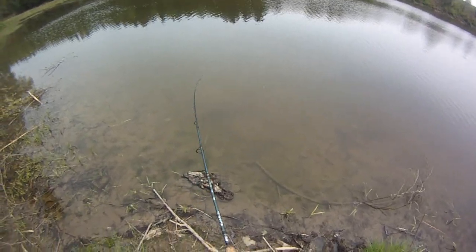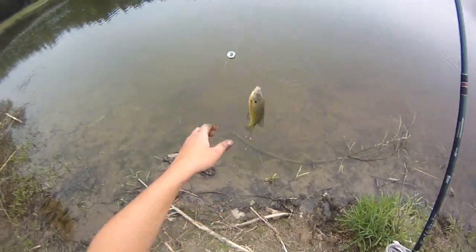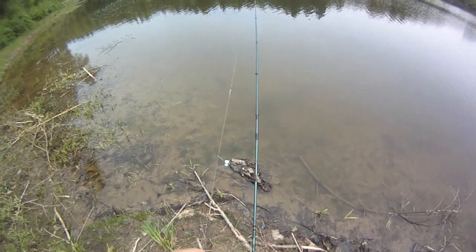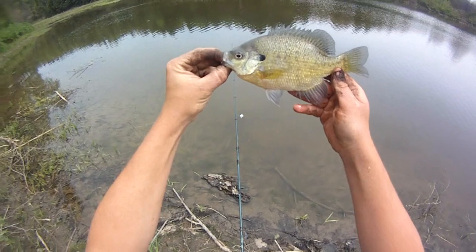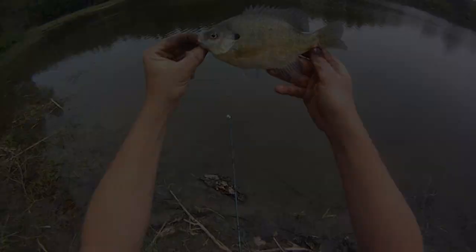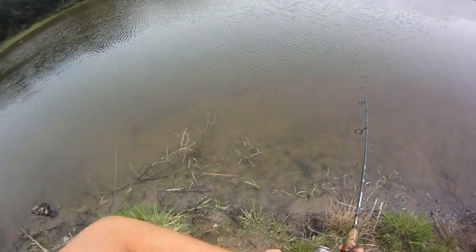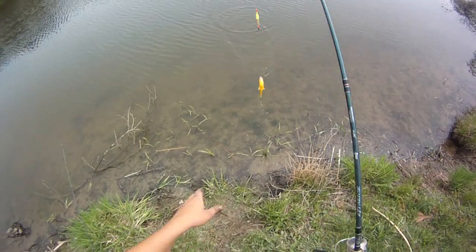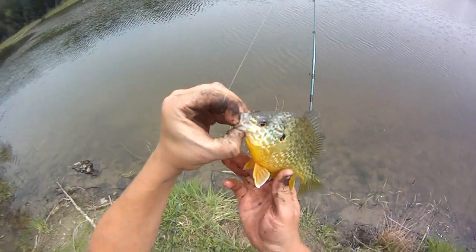This is a real tiny one. Surprised there aren't more brutes out in the middle. Oh, he's not that small actually. Wow. He felt way smaller in this. Felt like a 5 or a 6. It's a solid 8. Got another one on the float. Nice little pumpkin seed. And great colors on these guys.